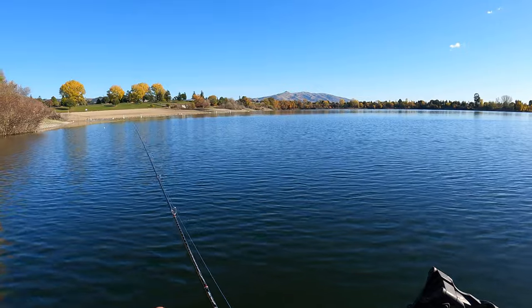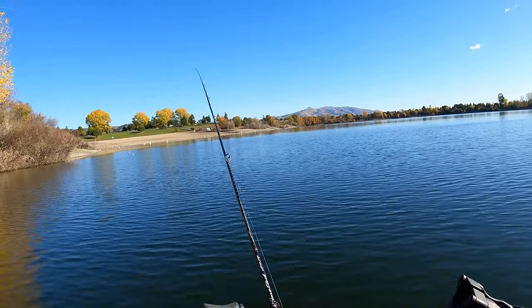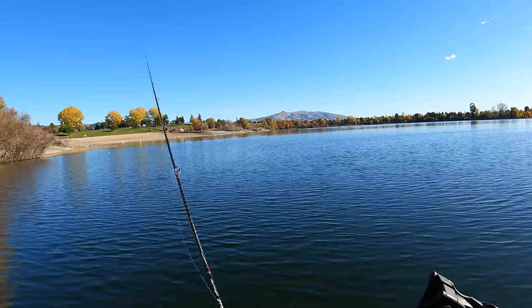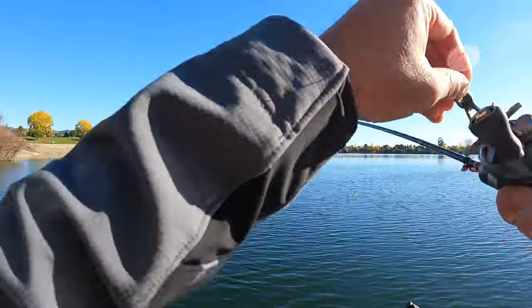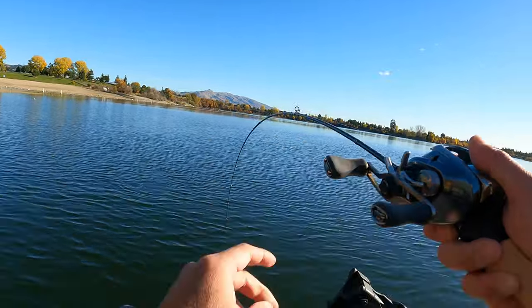Alright guys, so here I'm using a mini jig, and I casted it out, let it drop, and then just started jigging. This was the first one of the day. There we go. All the fish were about that size. Oh, there's a whole school right underneath me.